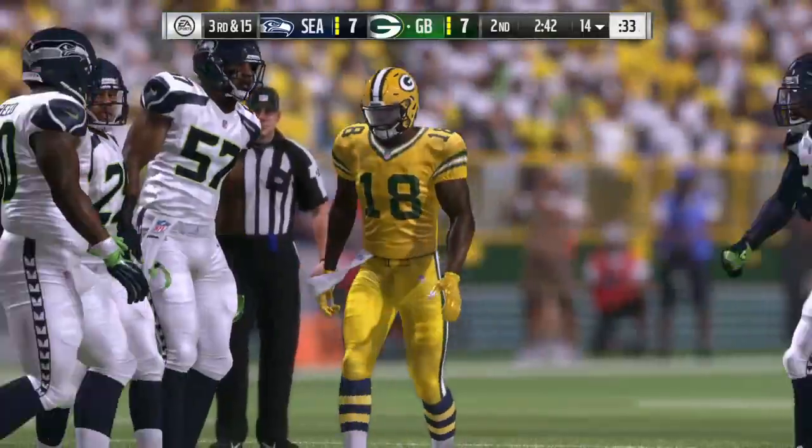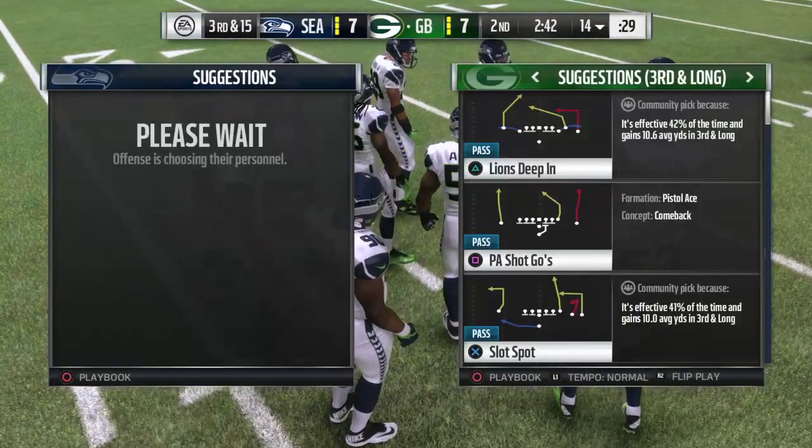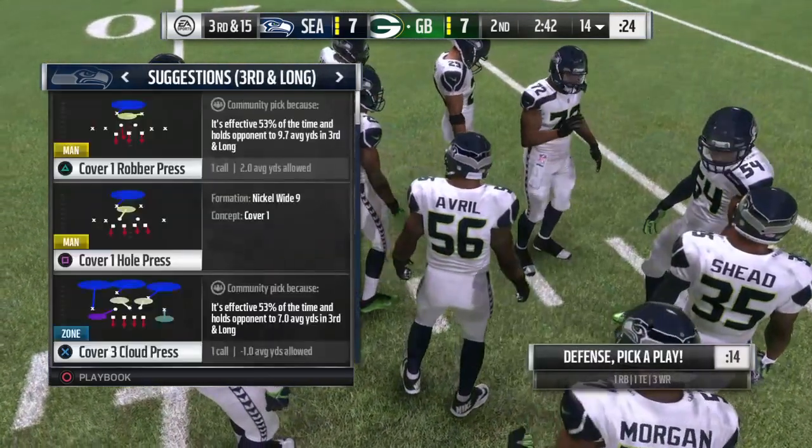Anytime a ball's thrown in the middle of the field and it's popped up in the air, I expect someone to catch it. It doesn't matter whether it's offense or defense, because there's usually a great amount of bodies in that part of the field. In this case, no one came up with it.